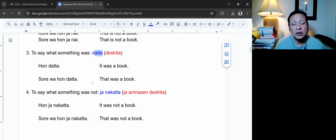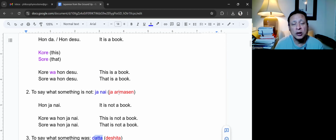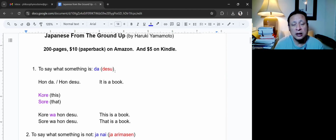Da, informal. Janakata, informal. I put next to it the more formal, desu. So da here and desu are equivalent in meaning. It's just they belong to different levels of formality, let's say. So with your friends, you could use da. You can say like Honda.